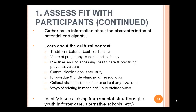Understanding such connections or perceptions in different cultures can improve success in implementing programs and may aid in engaging families. Consider cultural elements that could be important to priority populations and communities, such as traditional beliefs about health care, values about pregnancy, parenthood, and family, practices around accessing health care and practicing preventative care, communication about sexuality, knowledge and understanding of reproduction, cultural characteristics of other critical organizations, as well as ways of relating in meaningful and sustained ways.